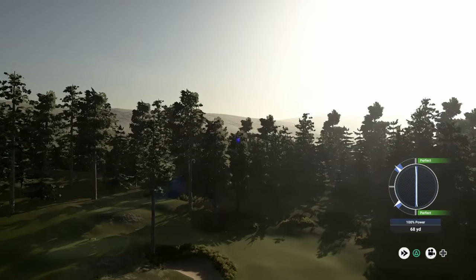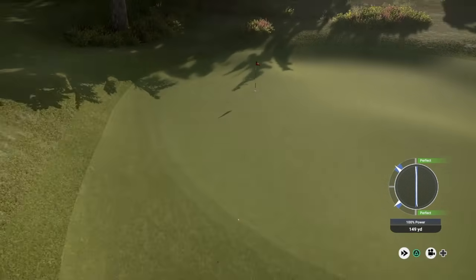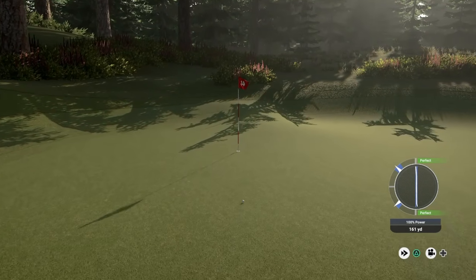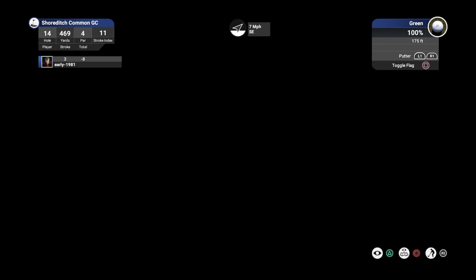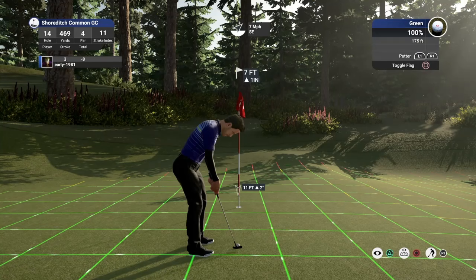Great strike. Tell you what, this could be really, really good. This should run out well. Can sit down anytime now. And that is a fantastic golf shot, guys, taken into account all the things we had to calculate. And we have been rewarded with a 7-foot putt. Little break to the right.